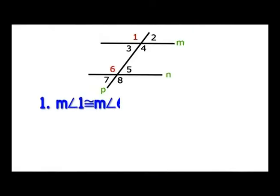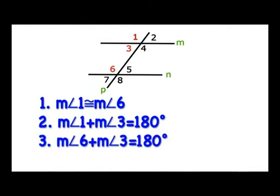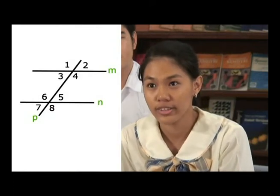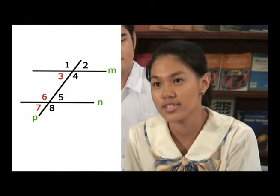1 and 6 are congruent corresponding angles, while 1 and 3 are supplementary since they form a linear pair. We can do substitution like Joseph did to show that angles 3 and 6 are also supplementary. Very good, Maurice! Can anyone think of other ways of proving this? I can, but it's similar to what Maurice did. We can use the corresponding angles 3 and 7 and the linear pair formed by angles 6 and 7.